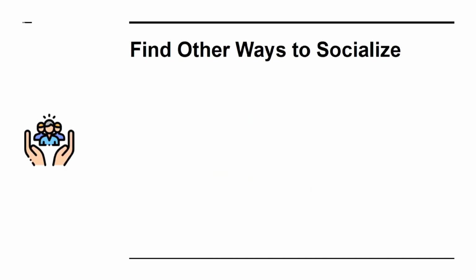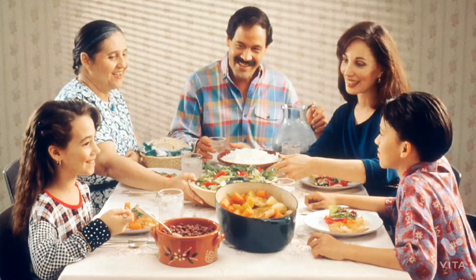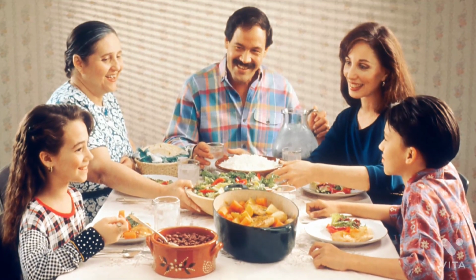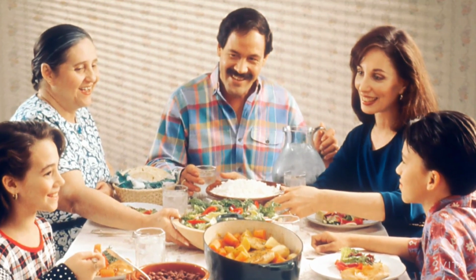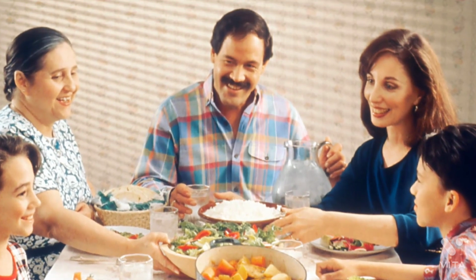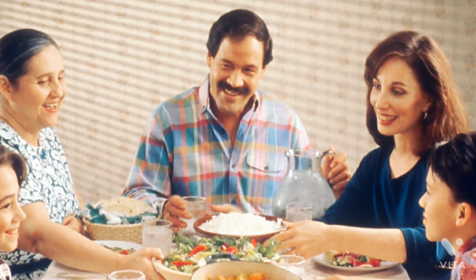Find other ways to socialize. The first and most important way to ensure you don't go mad working from home is to try to find other ways to get your stimulation and engagement. For instance, if you're stuck at home with your family, you can take lunch with them in order to make the isolation a little more bearable. In fact, this is a huge upgrade. Instead of being forced to work alongside people you don't really know all that well, you are now spending time with people you actually love.